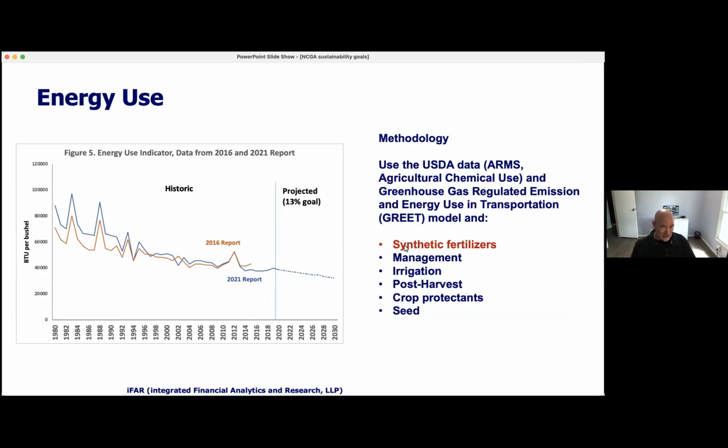As Kelly mentioned, here are the major items that impact energy use: synthetic fertilizers, management, irrigation, post-harvest, crop protection, and seed. Synthetic fertilizers are a large component of that. Backing up even more, it's nitrogen fertilizer that causes that. The nitrogen fertilizer Haber-Bosch production process, the use of natural gas, and the release of CO2 during the production of fertilizers is a large component of this energy use measure. So as you're looking forward, if fertilizer use would remain stable per acre, but bushels increase, this measure would go down.